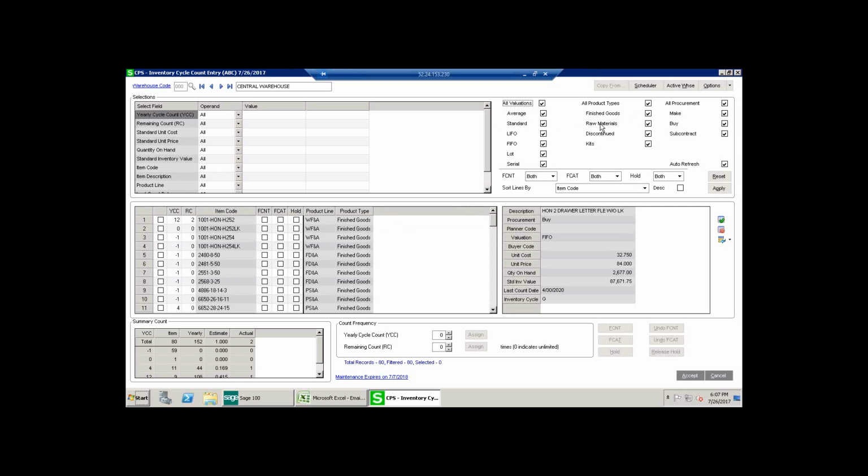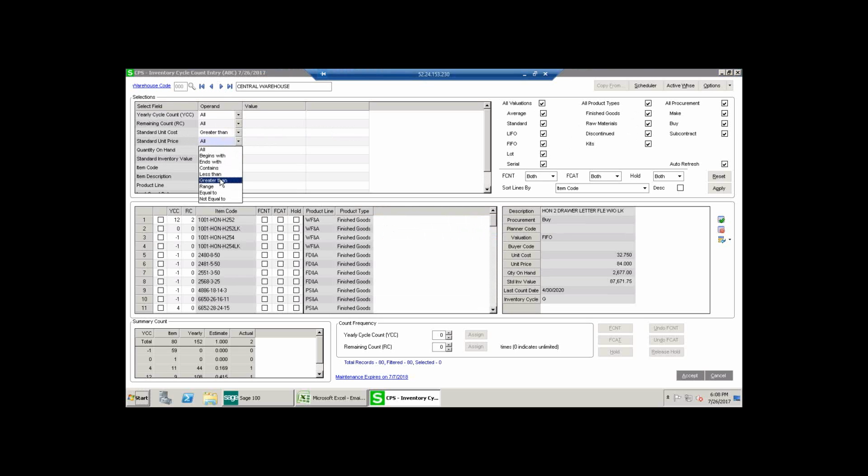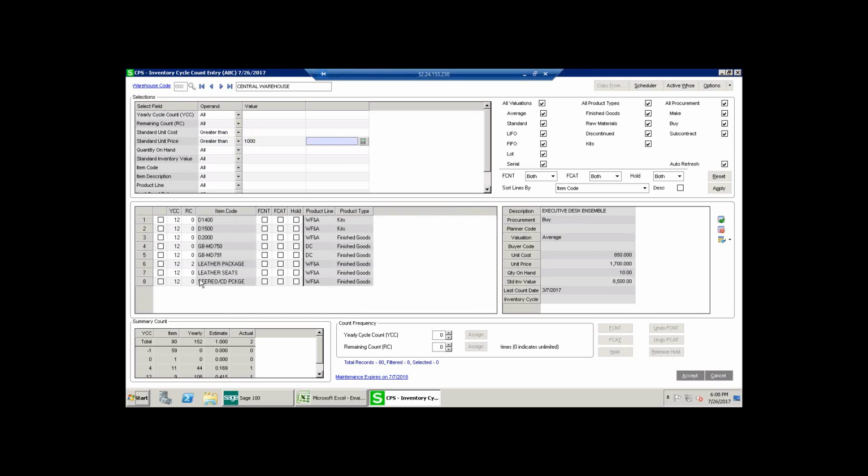Very simple to use. If you wanted to drill down even further, there are other choices you can go to on the left side here. So if I click on select the field, and let's say I want to look at items that are greater than, for example, a high volume item. I want to look at items greater than $1,000. So now you'll see that this is the actual cost. I'll close this one out, and I want to look at standard unit prices that are greater than $1,000. And we'll have that filter also. So you can see that the items automatically populate down here.